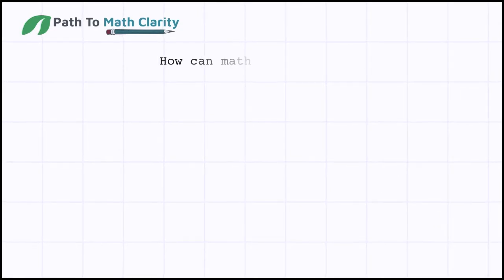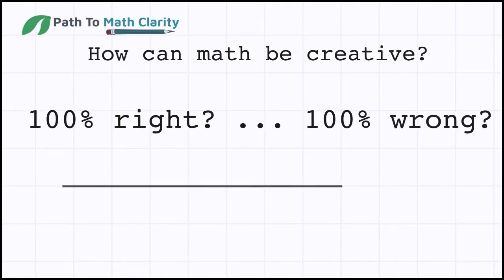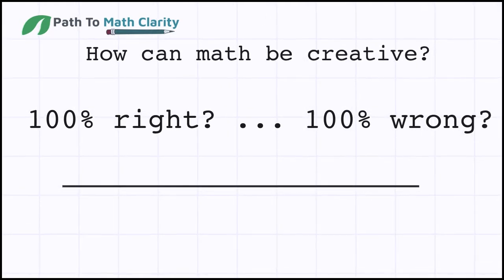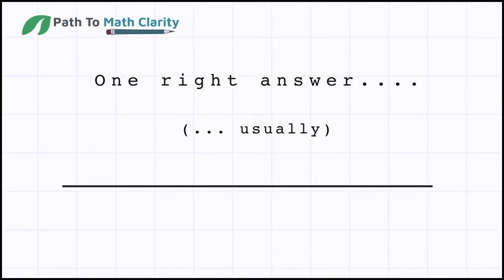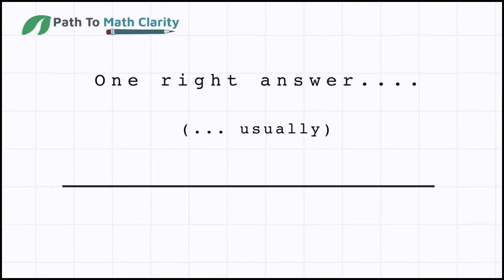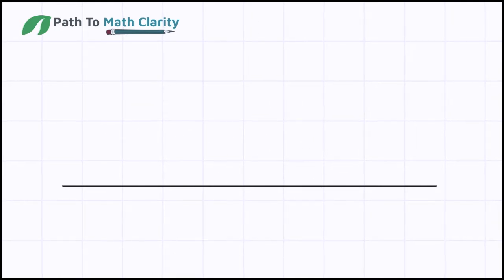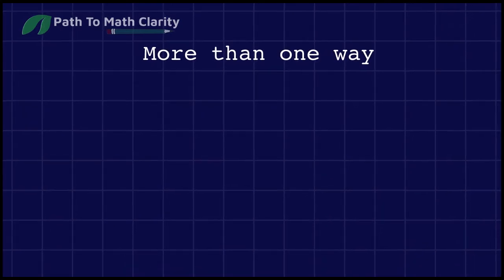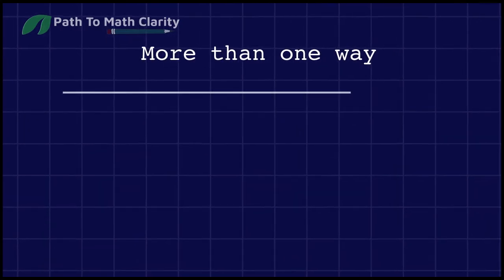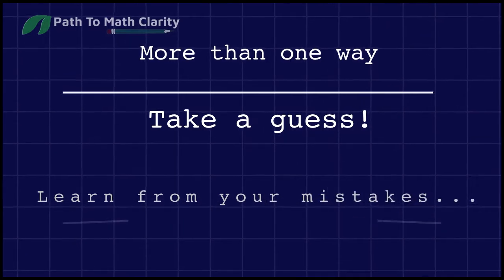But how can it be that math is creative? Isn't everything in math either 100% right or 100% wrong? What wiggle room is there? It's true that most math problems have only one right answer, and that can be intimidating to students who struggle. If they feel confused or uncertain, they feel sure that they'll make a mistake. But I teach my students that there's always more than one way to go about solving a problem. You may not always feel certain you know the answer, but you can always make a guess about what to try. Even if your guess is wrong, you can learn from it and put yourself on track.